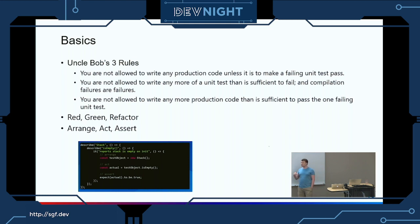Now it usually comes at the beginning of the test. After that, you do the act step. This is where you take actions, you execute code, you do something that's going to cause a result. In this case, it's calling the test object's isEmpty method and saving away the result to be asserted on. And the last part is the assertion. This is where you actually prove that what you expected to happen actually happened.